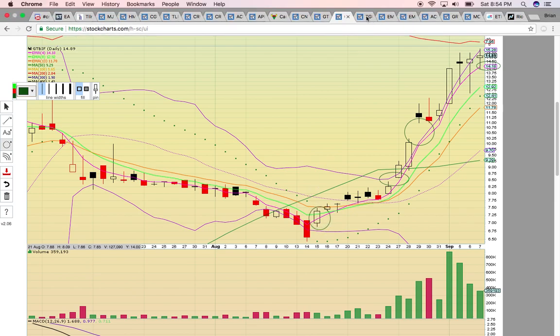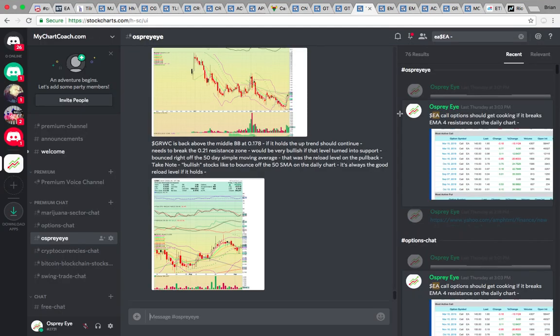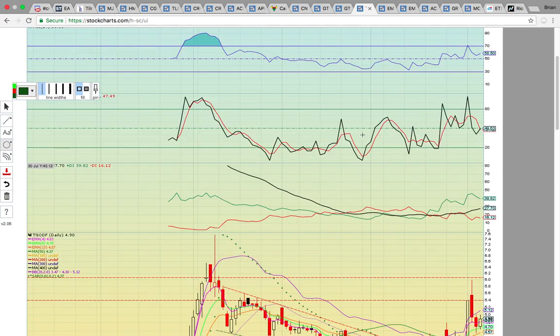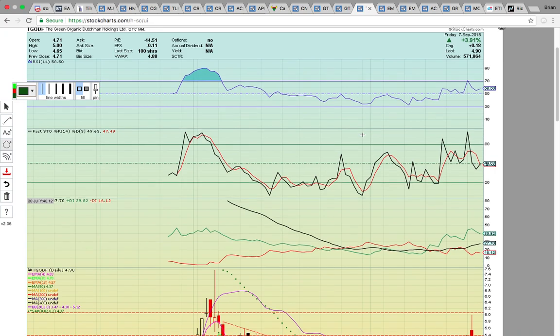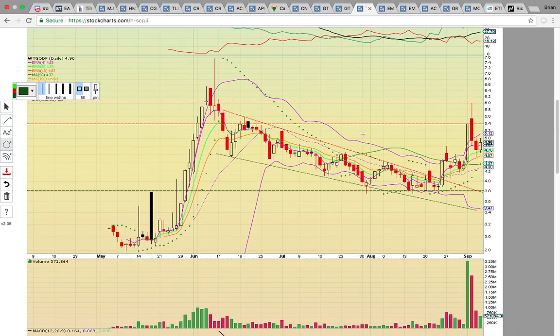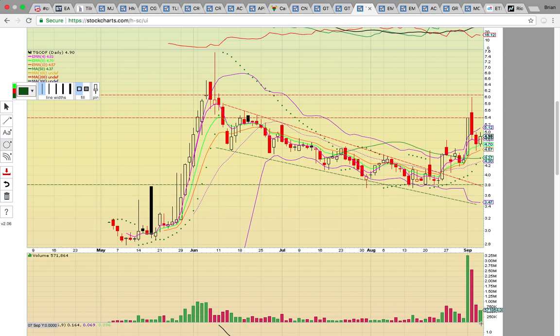Okay, take a look here at Tgodf. All right, this is another one to keep an eye on. Yeah, this one is up 3%. The thing here is it's got a nice uptrend going. It had this really big volume. A lot of these stocks had volume on the same day, so it looks like maybe there was some institutional buy-in or something going on here. You know, they were doing some loading.